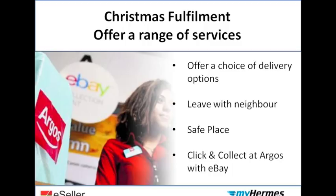I was on a website last week. I can't remember. I was buying some clothes. I ride horses, and there was something like 16 different options for me to choose. There was next day signed for, next day, courier, Royal Mail, Royal Mail recorded.